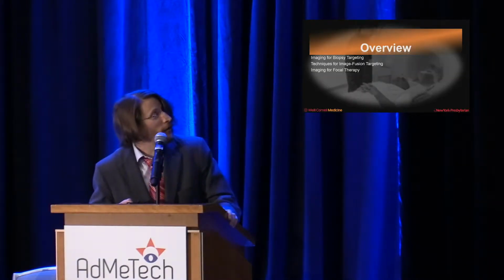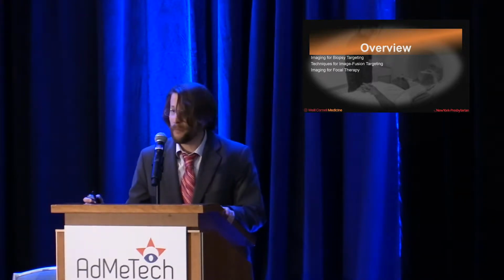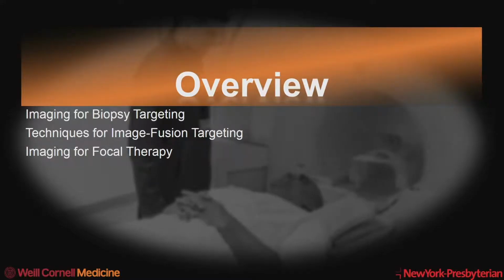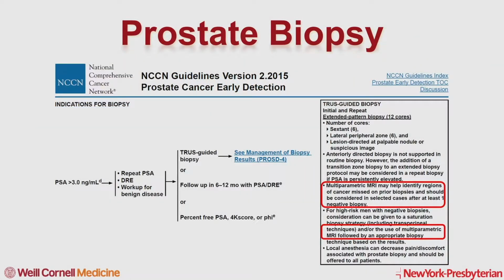So I'll start by talking about the use of imaging for biopsy targeting, and then the techniques that we use for image fusion. And I'll conclude with some of the imaging considerations for focal therapy. So, imaging for biopsy targeting, we've heard a little bit about this already. As many of you know, the NCCN currently recommends consideration for the use of imaging after a negative systematic biopsy.